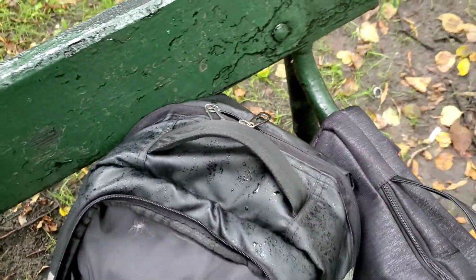Now we get to the big boy. So in this top pocket here, let's break this open. I'm spending so much time in this video unzipping bags and I hate it.